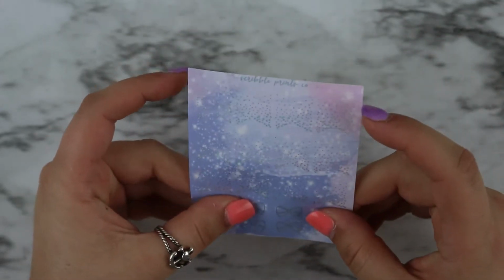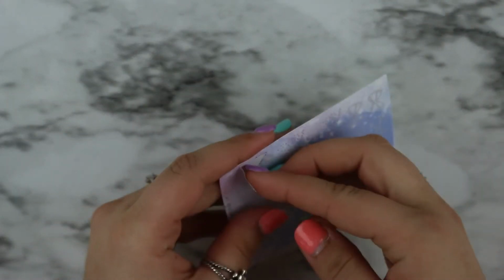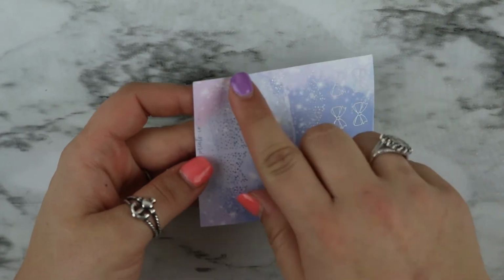Okay. And then these are just like little flags. Okay, I really like this paper. I wish she had this paper in her shop because I'd probably buy from her. Well, no, her prices. I won't buy from her.